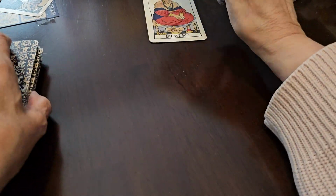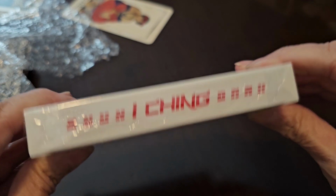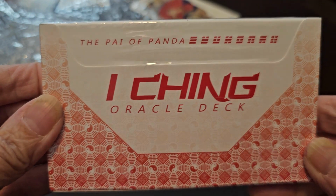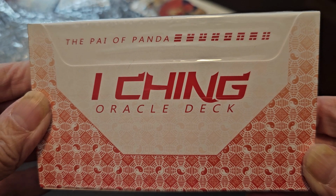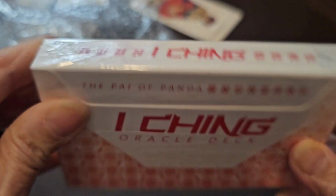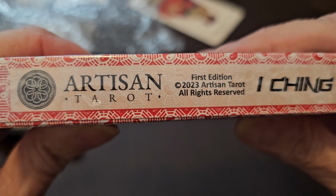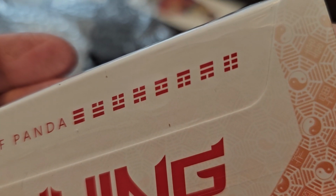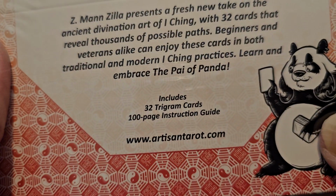Okay, now what will be either tomorrow or the next day's video? I love it when I get sent cards because it gives me material for videos. This will be the Pie of Panda I Ching Oracle deck. I believe this is from Z Manzilla. Let me see. Artisan Tarot. Well, it doesn't say on the outside. But I can't wait to look at this.